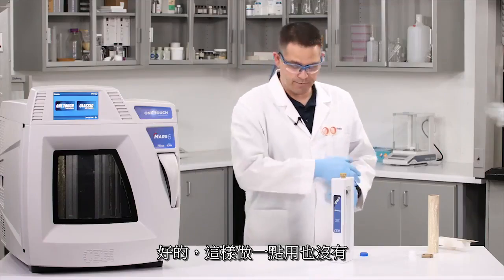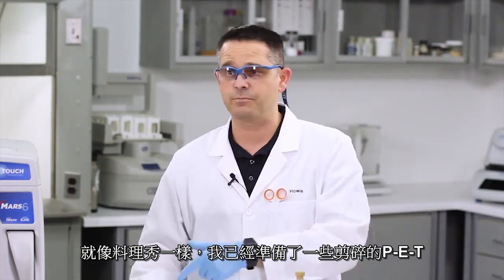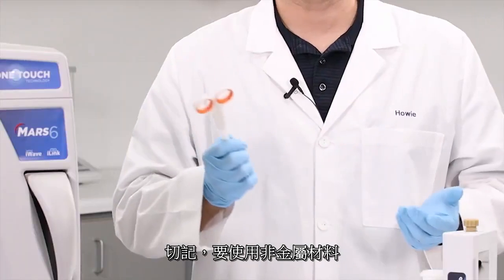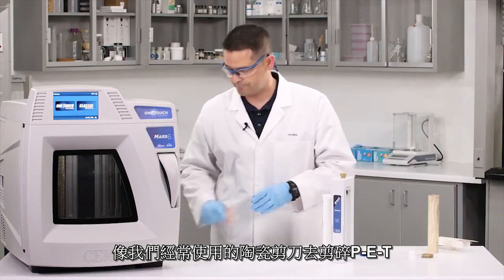Okay, that's not going to work. So, like any proper cooking show, I already have some PET cut up. Keep in mind to use non-metallic scissors like these ceramic scissors that we used when we did it.